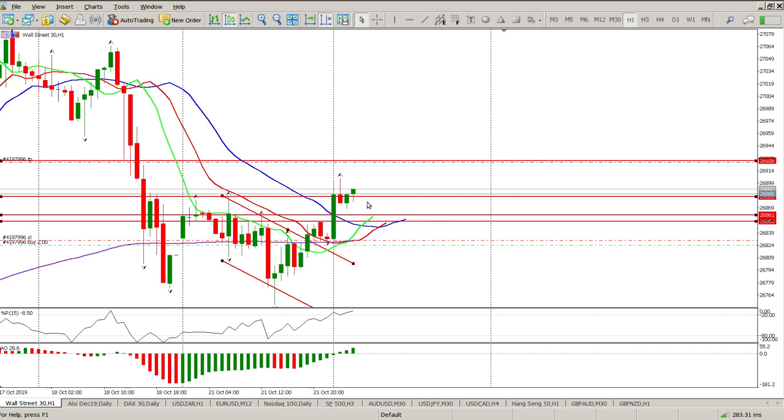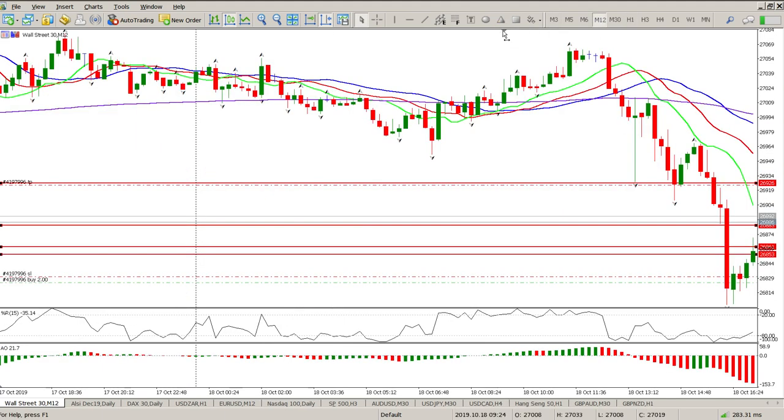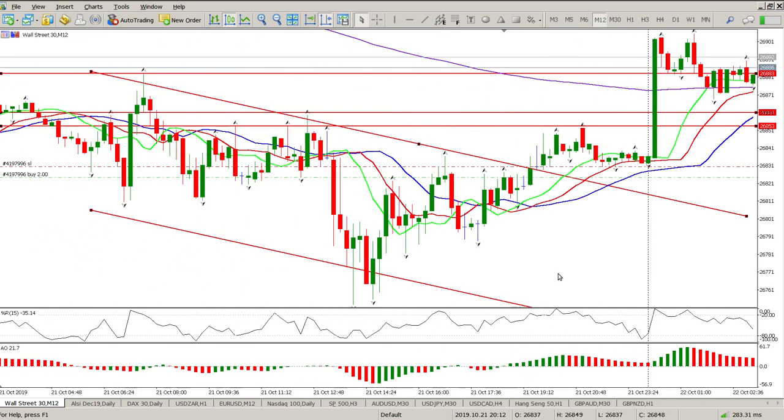Okay, so at this stage, more than likely going to have a short scalp off the top here. I'm not really keen to take it, but that's kind of the way. Let's just run through this trade quickly.